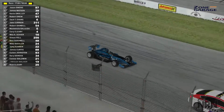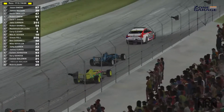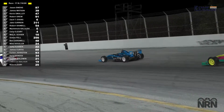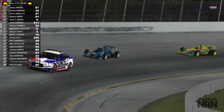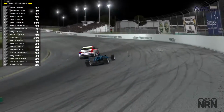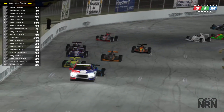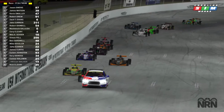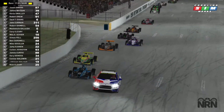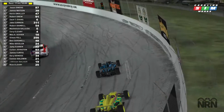He stopped on lap number 18. I don't think he's going to be able to make it to the end of the race, but it could be close. Wes Shire stopping here on lap number 25, but basically it's at that kind of 17-minute or so window that we may be where we see the window open up for these drivers. Simon Fell, Ben Carswell, Mike Gosler, Jimmy Ogenin, James Curtis, Cullen Johnston, all making stops there on lap number 25. So it'll be interesting to see who goes where, and are they going to be able to make it to the finish?